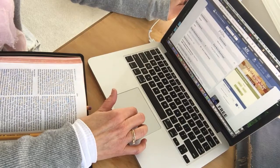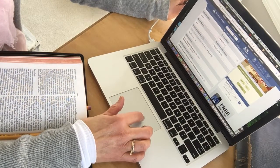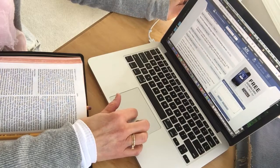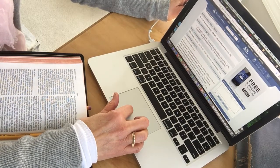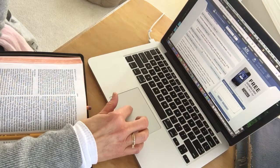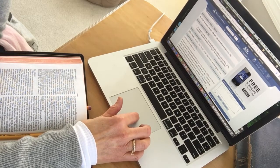and it will give you the Greek translation. It will tell you how to pronounce it. You can even listen to the pronunciation. And you can come down here and it gives you an outline of how the Bible uses that particular Greek word. And it also gives you the Strong's definition right here. To root, to become stable.